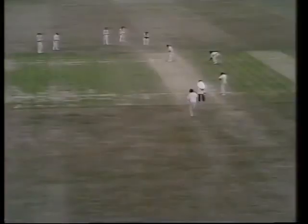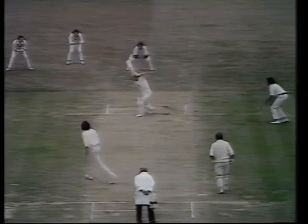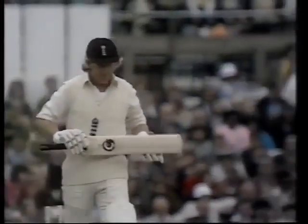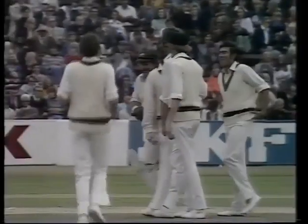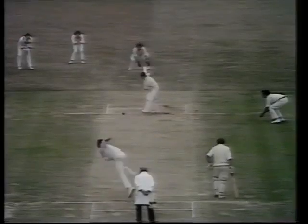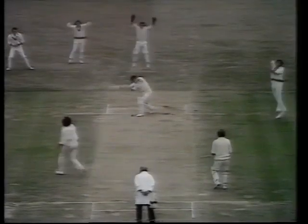Barry Wood is taking strike, and Max Walker is the bowler. Pulled on from outside off stump. Bad luck for Barry Wood. A good breakthrough for Max Walker. A very thick inside edge there. 45 on the board when the first wicket is taken.